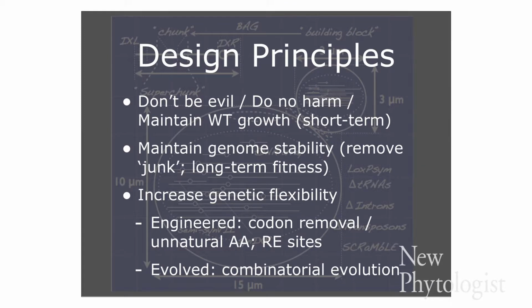And we also want to increase the genetic flexibility of the cell. So things like codon removal to open up a codon to put in natural amino acids, cleaning up the restriction enzyme sites so that you can do easier restriction ligation at genome scale. And then we also are making the genome in a way that allows it to evolve very rapidly, through LOXP sites.